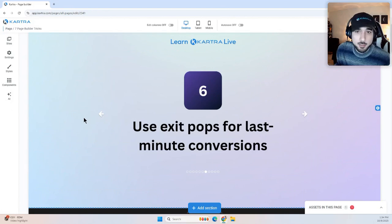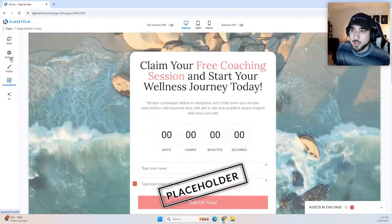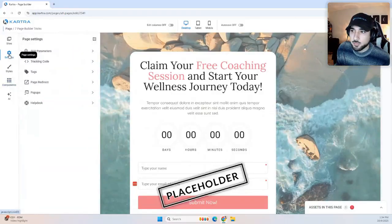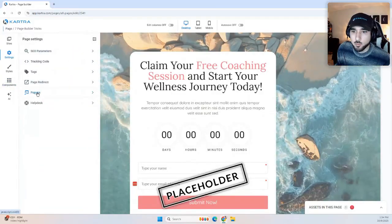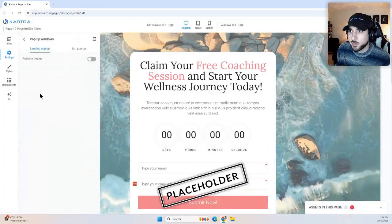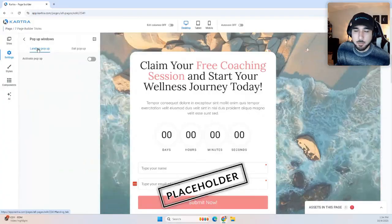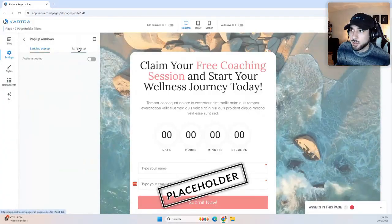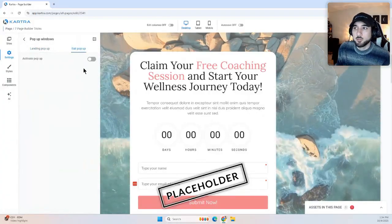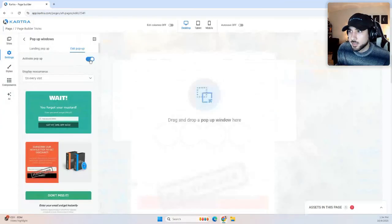Now, to add an exit pop to a page, all you have to do is go to the settings here, and you'll see pop-ups as one of the drop-down options within there. So if we go ahead and click our pop-ups here, you can see we have a landing pop-up option, which is when people are coming into the page. But let's talk about the exit pop-up, which will show up when people are navigating away from the page. We hit this toggle to activate it.